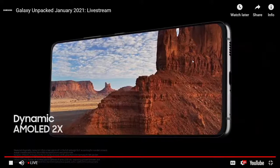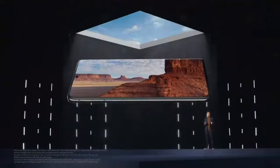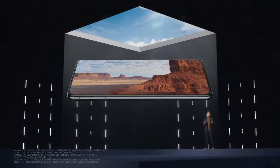With a dynamic AMOLED 2X screen on our S21 Ultra, you'll have our most stunning display experience yet. 25% brighter than Galaxy S20 Ultra, with 50% more contrast and 100% color volume for more accurate, realistic color. S21 Ultra's display is our most advanced ever, and we made sure every part of your experience will match it.